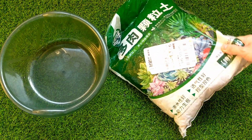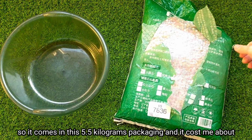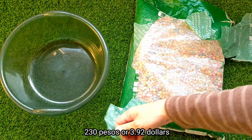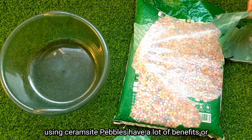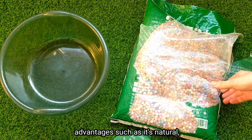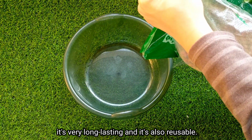Today I will be talking about the CERAMSITE Pebbles that I just recently bought. It comes in this 5.5 kilogram packaging and it cost me about 230 pesos or $3.92. If we use CERAMSITE Pebbles, it has many benefits or advantages, such as it's natural, very long lasting, and reusable too.